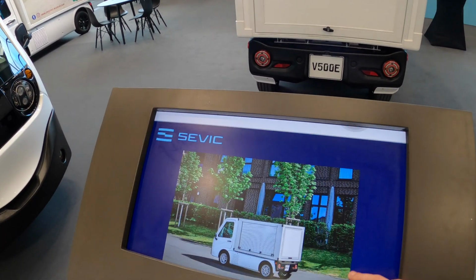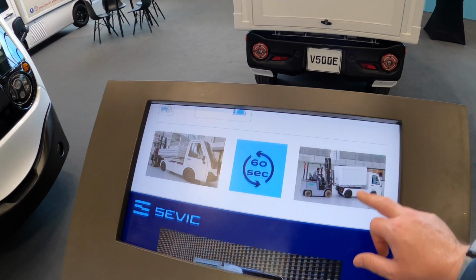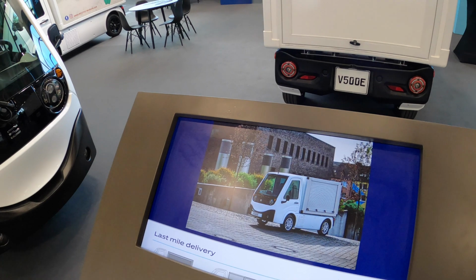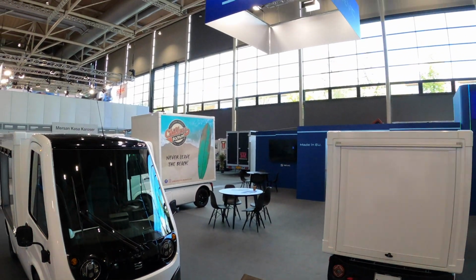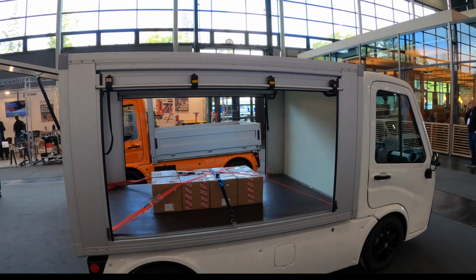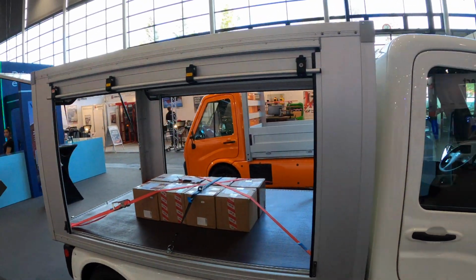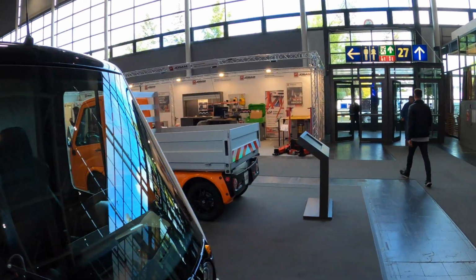EU cargo swap. Excellent. 60 seconds, you can change it around. Something different. Civic. Thought the stand was only that little square, but you can see this parcel. You'll be using now more than 8 boxes there, but this one is good, isn't it?